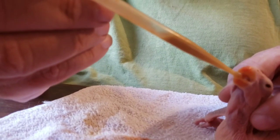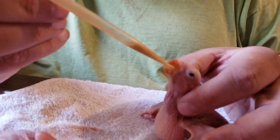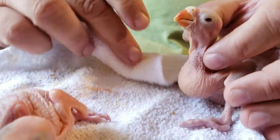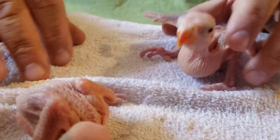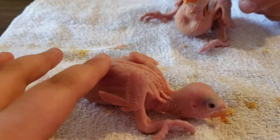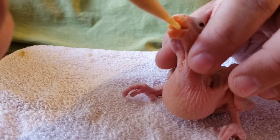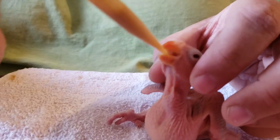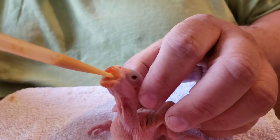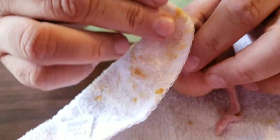And I absolutely love it. And I'm just dribbling a little bit of food into their mouth, just a couple drops at a time. And it's going down into their crop. And I'm just going to wipe off some of the excess. And spin them around a little bit. I always use a towel or washcloth or a napkin, a kitchen towel, something to place the babies on. That way I can spin them around to orient them a little bit better without having to pick them up so much. They're not really fragile, but they don't need to be manhandled. And also I can wipe them clean when they get messy.